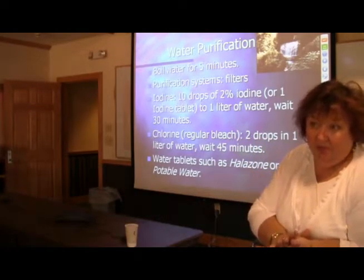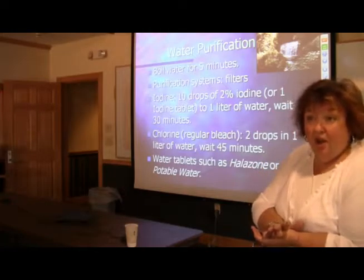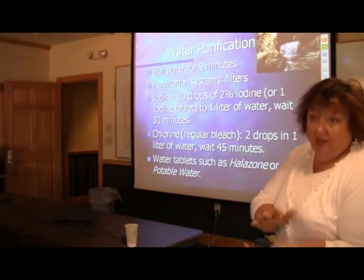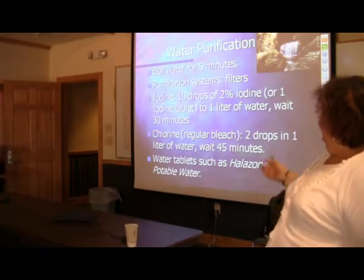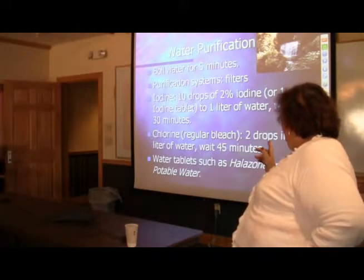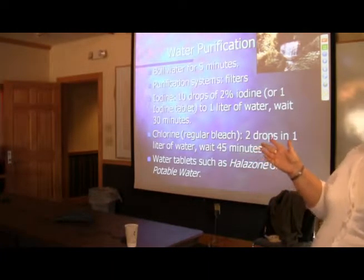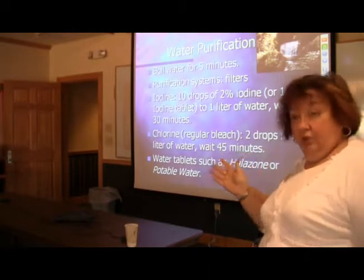Okay, purifying water. Boil it for 5 minutes. Purification filters with charcoal and other things. They've got some really good ones, but they're a lot of work. If you haven't used a good filter and you want to get a liter of water, you've got to set aside some time, man. It is not fast.